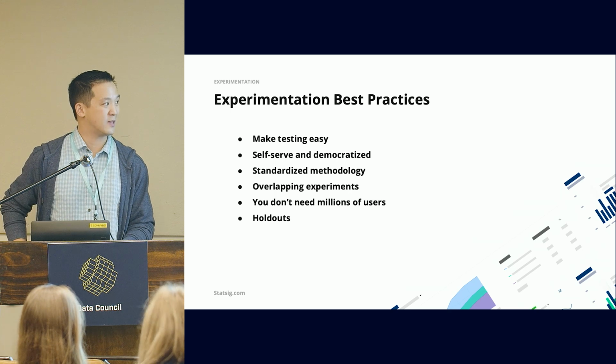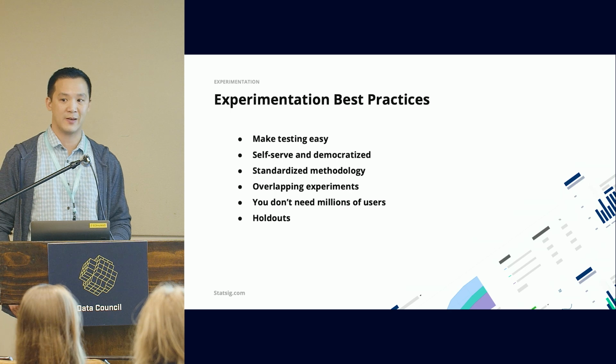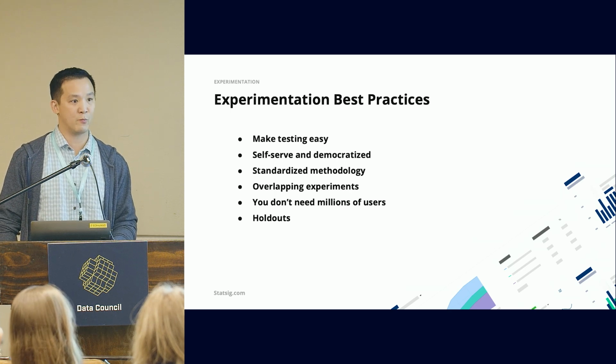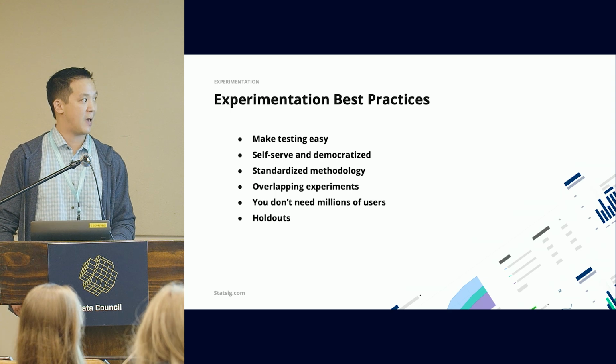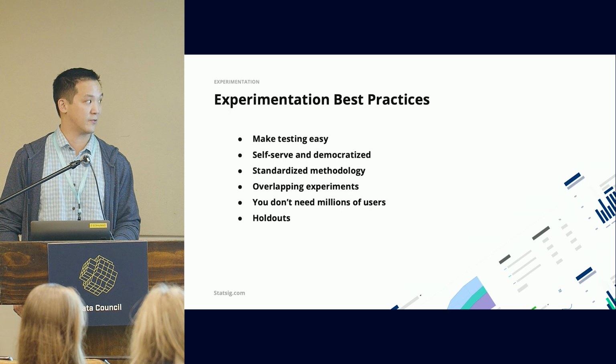The second myth is you don't need millions of users. I know we read about experimentation from these companies like Facebook who have millions of users to throw at experiments. You don't. From what we have learned, the same tools can be used for experimentation from thousands to tens of thousands of users. And I have a blog post that actually discusses why experimentation at that scale is more successful.